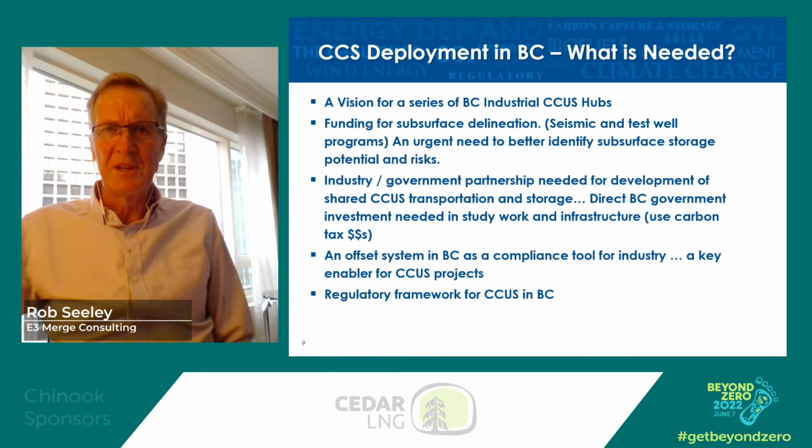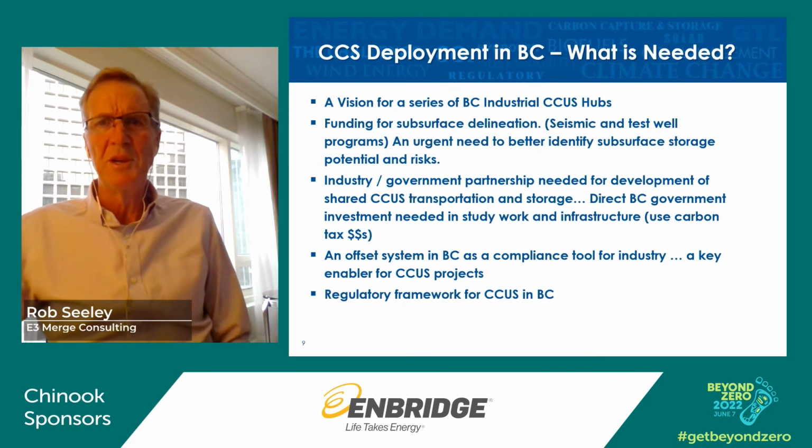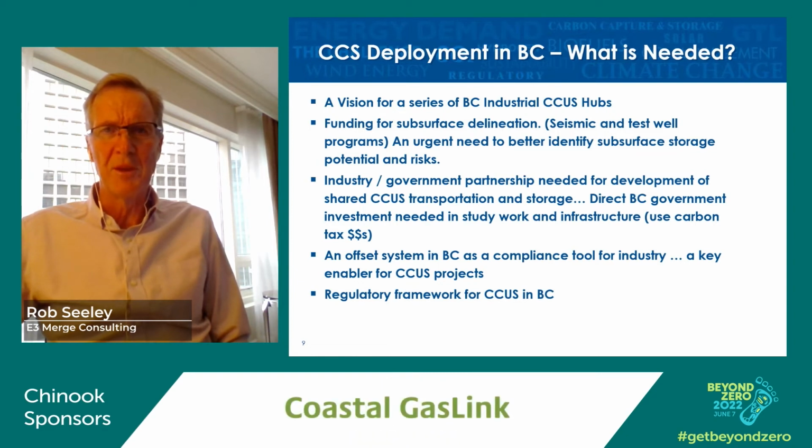And then the last slide and the last piece of my presentation is really what do we need to make this happen? And I would say first it would be a vision for a series of BC industrial CCUS hubs. And I think this needs to come from the BC government. Certainly industry needs to partner in it, and others that are willing and able to put their shoulder behind it. But it needs to likely come from the government initially. And that's what happened in Alberta in order for them to get their first CCS hub going.